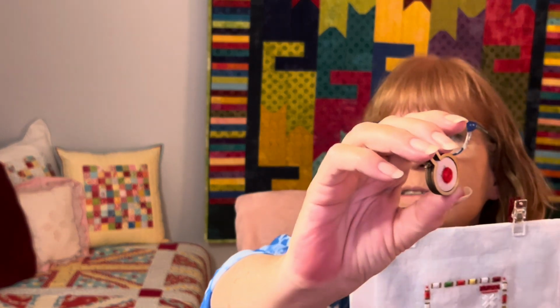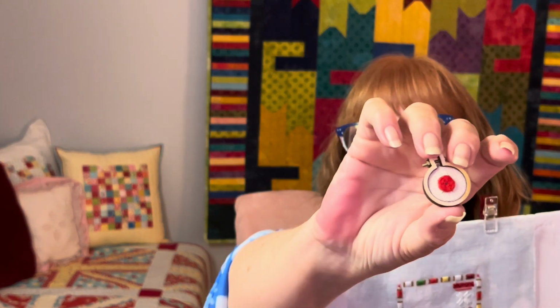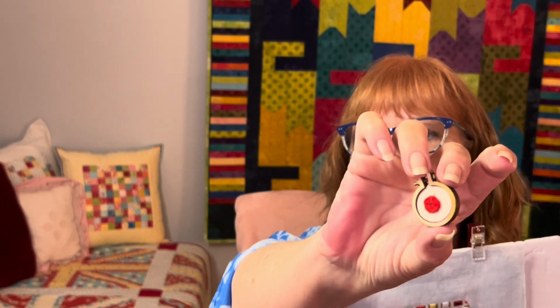So for the rose, you do 5 long stitches in green. Let me see if I can get it to focus if I cover my face, maybe. You do 5 long stitches in green, and then, yeah, it's not really showing up on camera very well. And then you weave over, under, and go around, and you pull it a little bit, and that makes it kind of puff up. But you don't pull it too tightly. But that's how you make the little rose. I can't think what that is called. I've seen it done in embroidery.